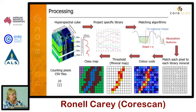Our software, which is developed in-house, will match every pixel to every library entry. As a result, you will get out a binary file for every mineral in there, and it's just values telling how well it matches according to your algorithm. The next step is we color code it, just because we see better in color. Then we apply a threshold, saying that everything below a certain threshold is not that mineral, and everything above that threshold is that mineral. In the end we assign different colors to every mineral, and we add them all together to create a class map.